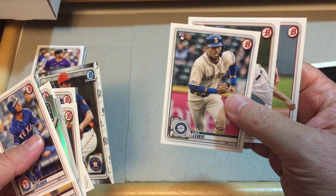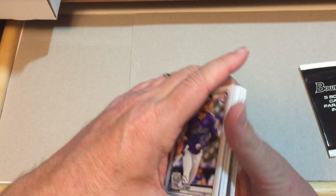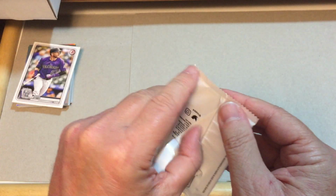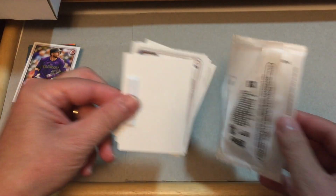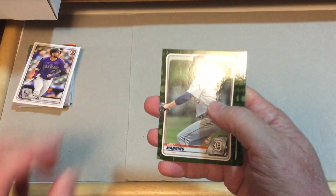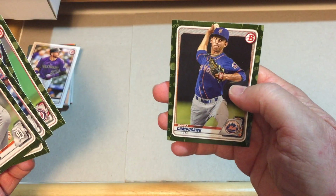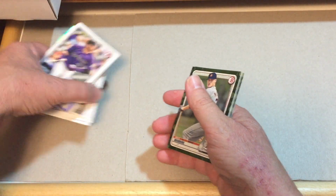If you can get your hands on those Kyle Lewis cards, that might be a good investment right now while he's still young. I think he's got good potential. There's our security. We got Matt Manning, Drew Waters, Grant Little, Mason Denneberg, and Briam Campusano is our cameo pack.